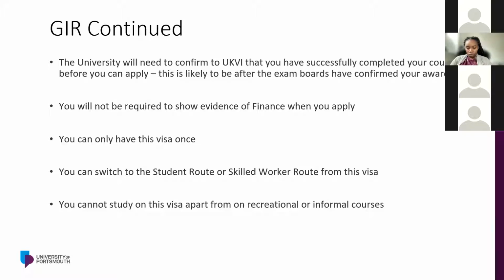You can switch from the graduate immigration route into the student route if you want to go back to studying after working, or if you find permanent employment, you can switch into the skilled worker route from this visa. The graduate immigration route visa does not allow study though. So if you're wanting to go back to study partway through the graduate immigration route, bear in mind that you will have to switch back to the student route before you can be enrolled.